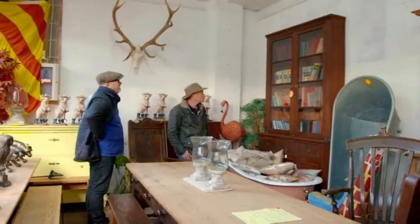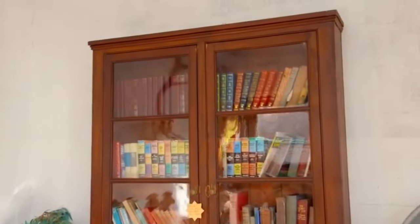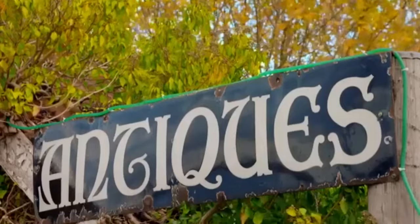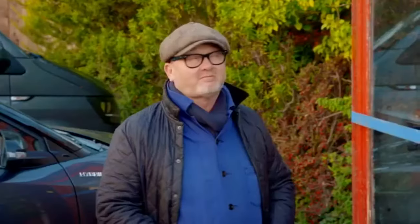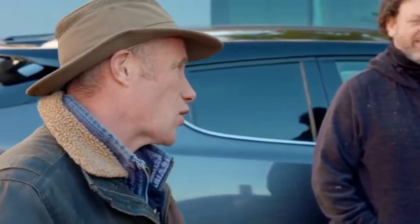Drew Pritchard is on a spending spree at a huge antique shop and salvage yard in Somerset, where his eye has been drawn to a unique weathered antique sign that's over 100 years old. £500. Keep it. It's a good offer, but it's not quite good enough.